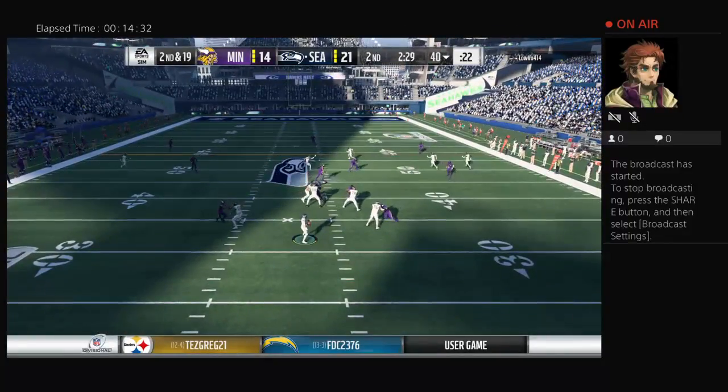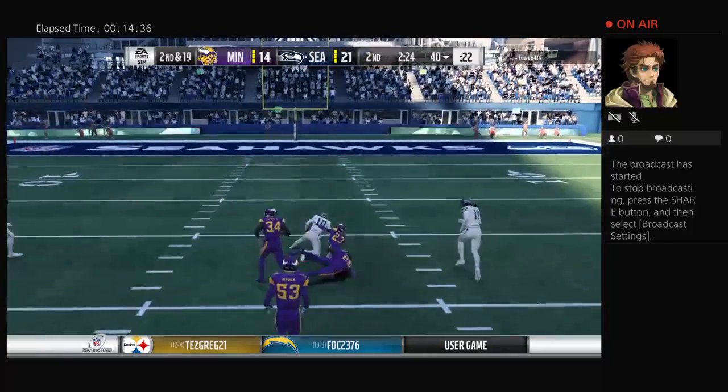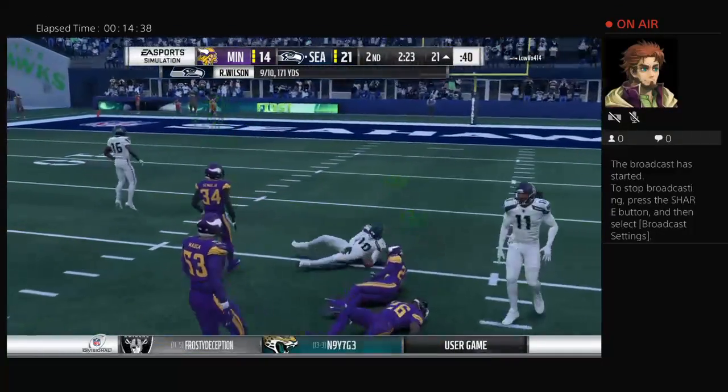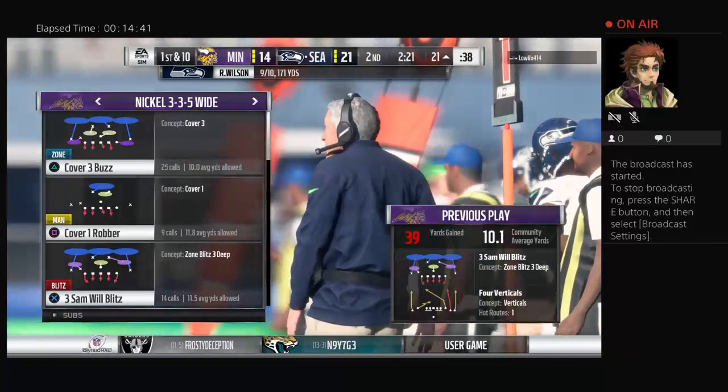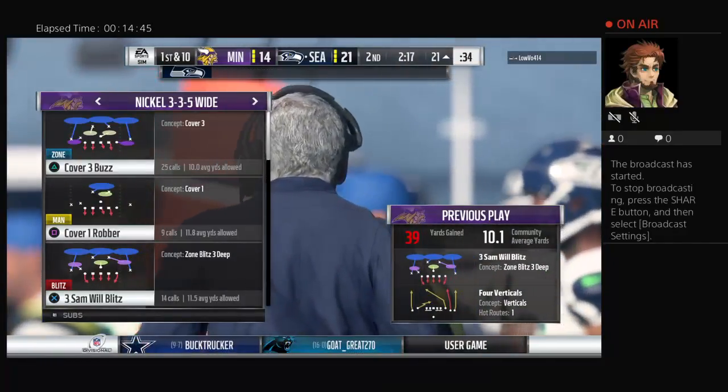Here's Wilson to throw on 2nd down. Got his man complete over the middle. That's Richardson. And he'll get this one down near the 20-yard line. A gain of 39 that time.